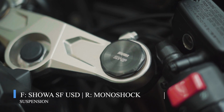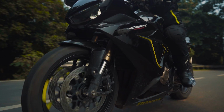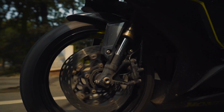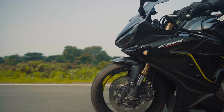In terms of suspension, it gets a Showa USD separate function fork on the front, and on the rear, you get a preload adjustable monoshock. In stock condition, the suspension is set up in such a way that it gives you the best of both worlds, which means that it is soft to give you a plush ride quality, but not to such an extent that you cannot carry your line in corners.